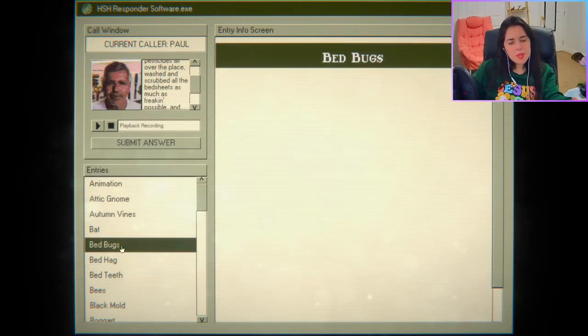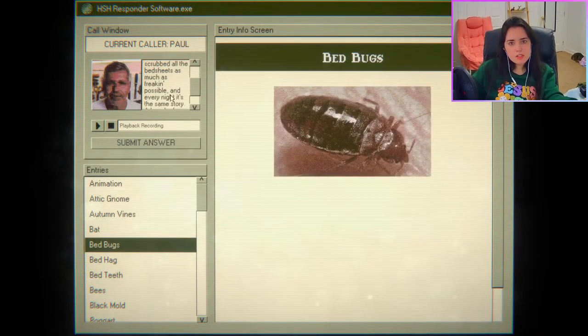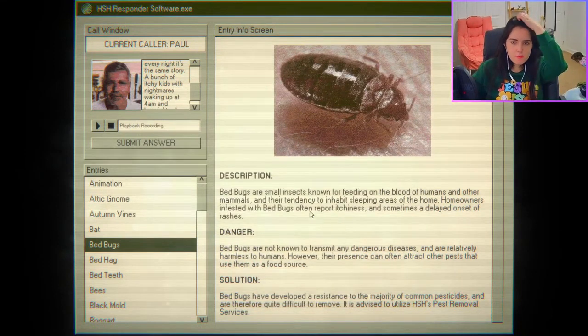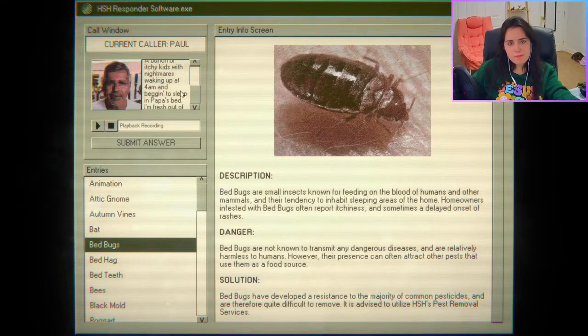It's not that. Maybe you just got bed bugs, because bed bugs are really hard to get rid of. Let's see. Bed bugs, small insects known for feeding on the blood of humans and other mammals, tendency to inhabit sleeping areas in the home. Homeowners with bed bug infestations report itchiness and onset of rashes. Bedbugs are not known to transmit diseases, relatively harmless. Bedbugs have developed resistance to the majority of common pesticides and are therefore quite difficult to remove. Maybe you just got bedbugs.